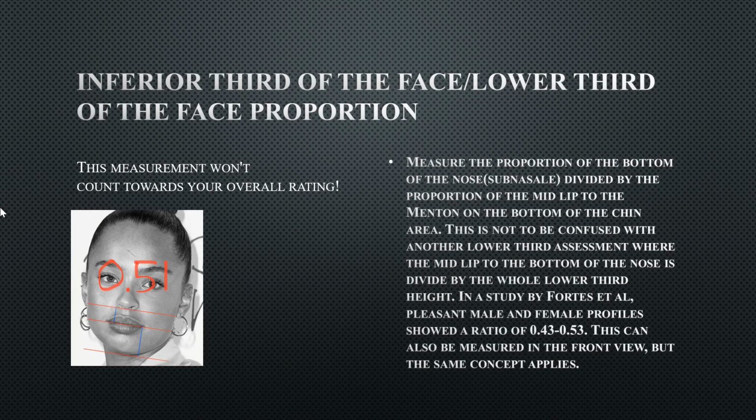Her inferior third of her face to a lower third of her facial proportions. So this is not the same as the lower third proportions. It's a little bit different. It's just another way of analyzing to see if your lower third is properly proportioned. And hers is at 0.51 or 51%. So 51% of her upper portion of her lower third versus the lower portion of her lower third as well. And this is perfectly fine as well. So her lower third all around is perfectly fine.